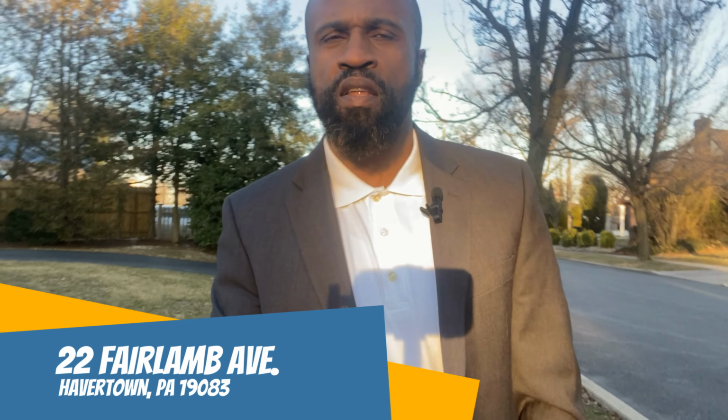All right, this is our last stop. This is 22 Fairlamb Avenue, and this is a three-bedroom, 1.5 bath home. This home is going for a little under $410,000. As you can see, you get a little bit of land with it also. This is the home right here.